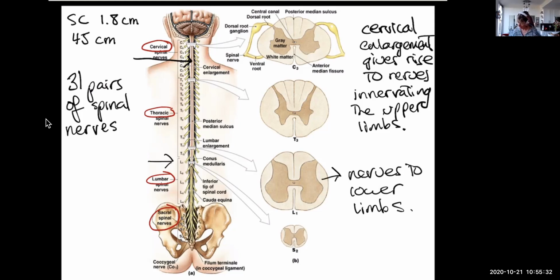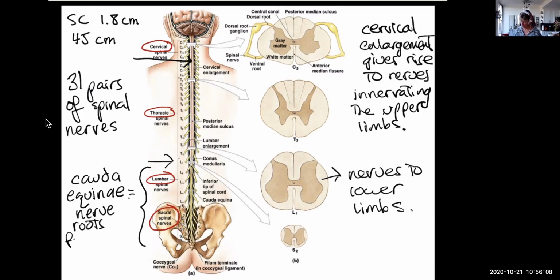From L2 to S5, so lumbar vertebra 2 to S5, the sacral roots, that's known as the cauda equina, because it looks like a horse's tail. That is the nerve roots from L2 to S5. And this area innervates the pelvic region and also the lower limbs.